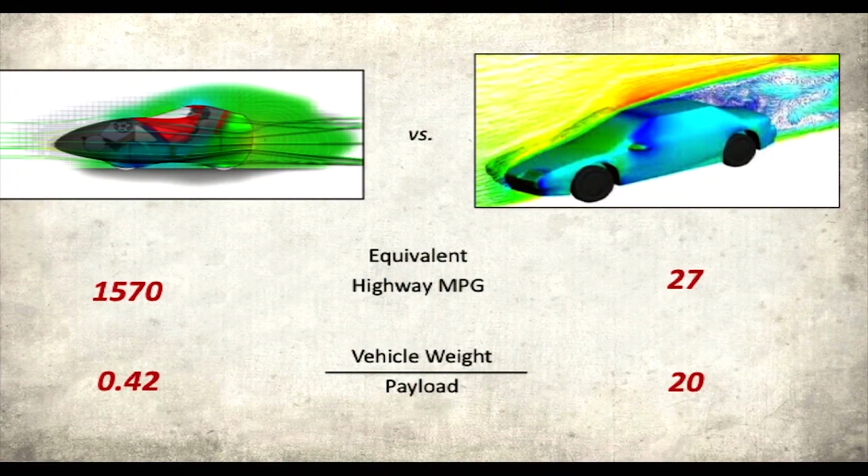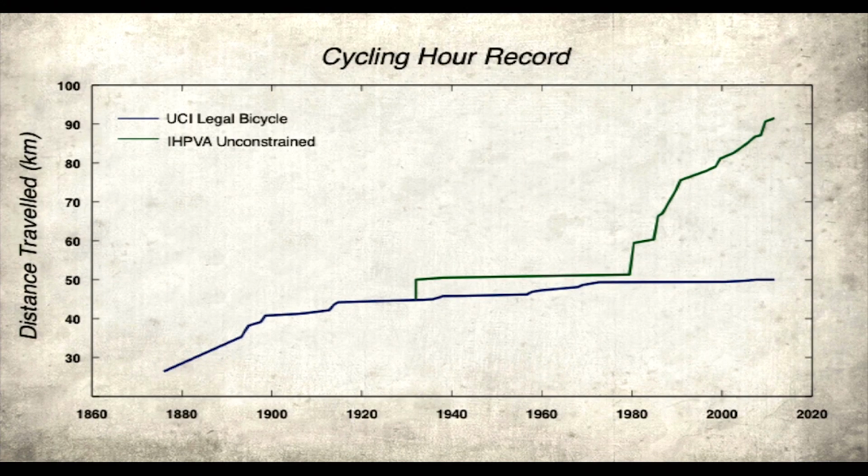If equipped with a small motor, our speed bikes would have an equivalent miles per gallon of nearly 1,600 versus just 27 for the average car. In addition, by weight, speed bikes weigh less than half of the occupant, whereas a car weighs 20 times the occupant. This shows that if we prioritize efficiency and aerodynamics, we can do much more with much less. The most exciting part of all this is that we haven't yet approached the limit of what's possible.